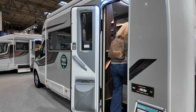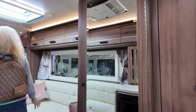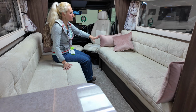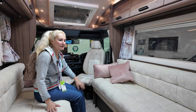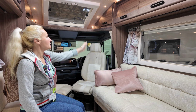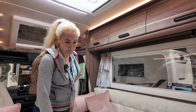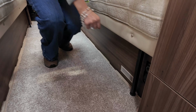So let's venture in. Now on this one, there's no fixed bed. You're going to have to make it up yourself. You can use these as singles or make it into a double. This one's got the cream finish and then the pink cushions. So if you like sort of peachy pink, this might be for you. Fabric finish, plenty of overhead lockers around in this one. The dark wood trim. There is down here the USBs and the plug socket.